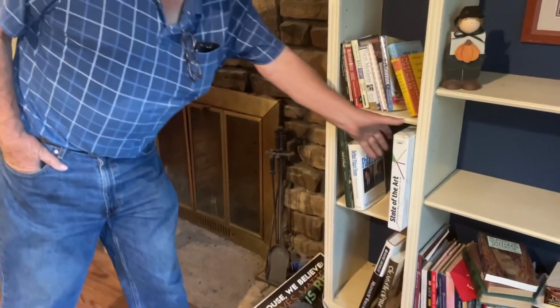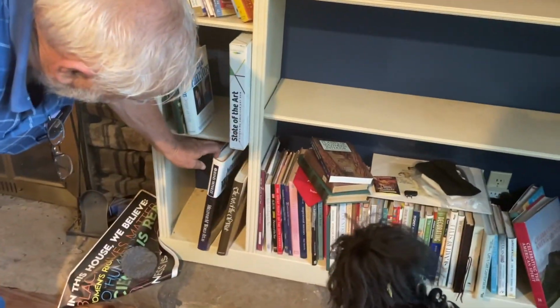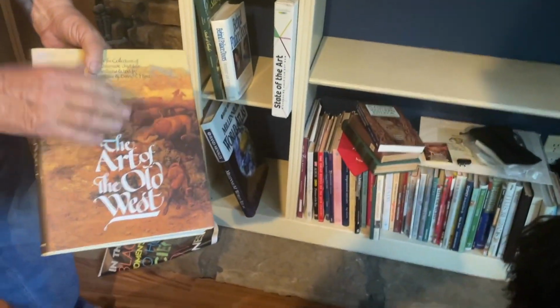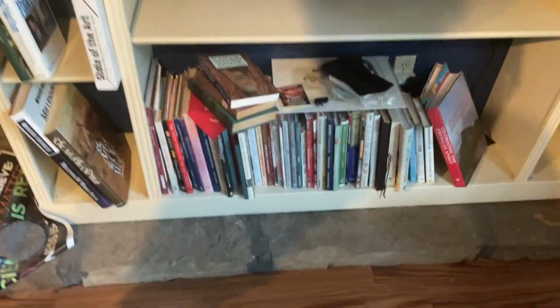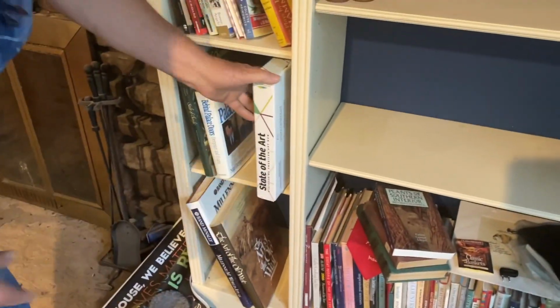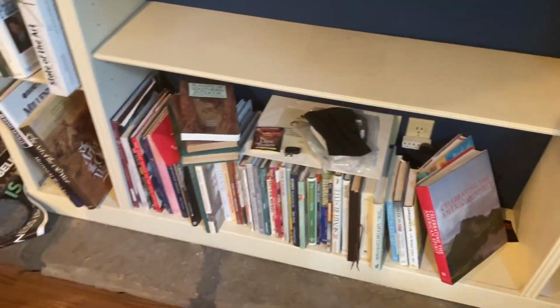Oh yeah, there's a couple things in here that are kind of cool. This is from the Gilcrease. This is from Crystal Bridges with their state-of-the-art deal. And it's kind of a unique art book. Yeah, I'll poke around and see what I find. Let you know if you got anything cool.